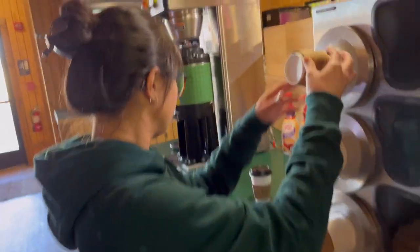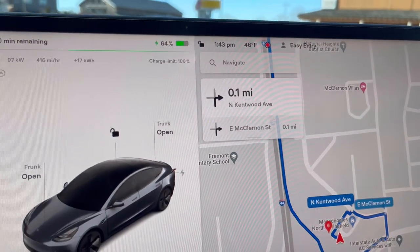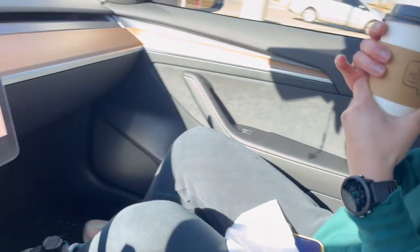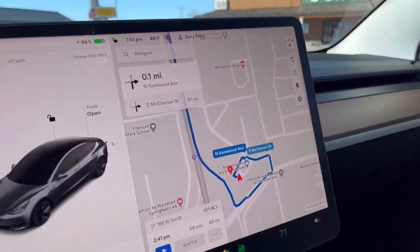So you're getting some coffee. I'm going to get some Highland chocolate milk, see what this is all about. They got plenty of charge in the few minutes we were in there. We got the chocolate milk and as a supercharger, the coffee is free. Oh, really? Yeah. So that's pretty nice. Cool. So you guys know, come to Macadoodles out here in Springfield, Missouri, get a free coffee when you charge.